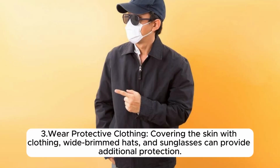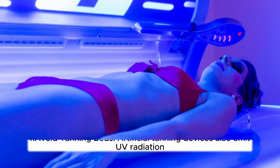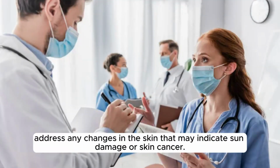3. Wear protective clothing. Covering the skin with clothing, wide-brimmed hats, and sunglasses can provide additional protection. 4. Avoid tanning beds. Artificial tanning devices also emit UV radiation and can contribute to skin damage and an increased risk of skin cancer. Regular skin checks and consultations with the dermatologist are recommended to monitor and address any changes in the skin that may indicate sun damage or skin cancer.